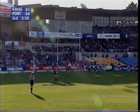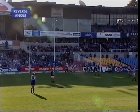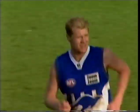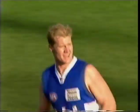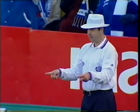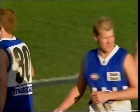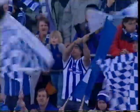Eight possessions to Digby Morrell. Plenty of goal space. Reverse angle, Morrell. We can follow this kick. It starts to bend back. Right to the line. He's got 3. And the Kangaroos have hit the front. What a game. What a game and what a kick.